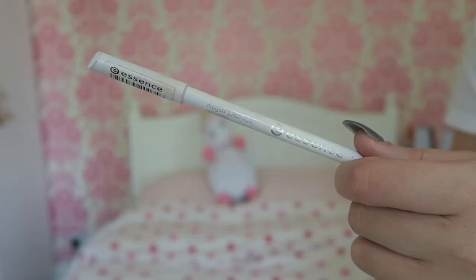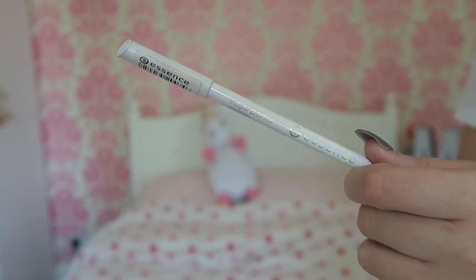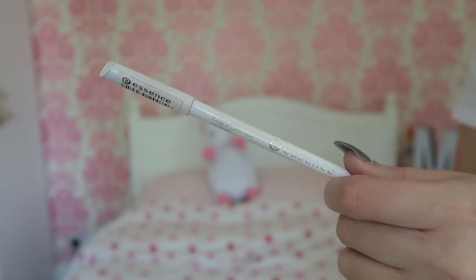The next thing that I've got in this little section of the back of my drawer is a white eyeliner by Essence. I just bought this when the trend of putting it on the inside of your eye was happening, and I was just following everybody, and then I quickly got bored of it and just shoved it in the back of my drawer.